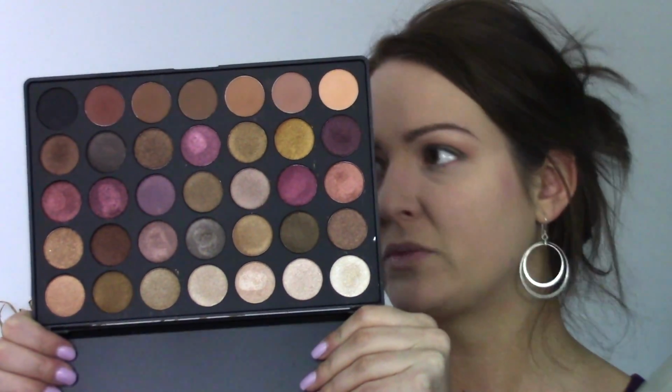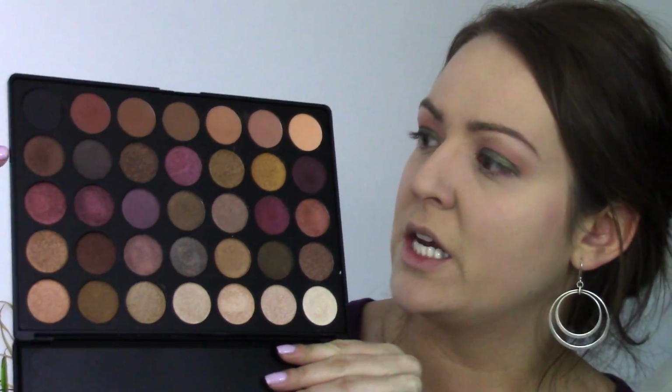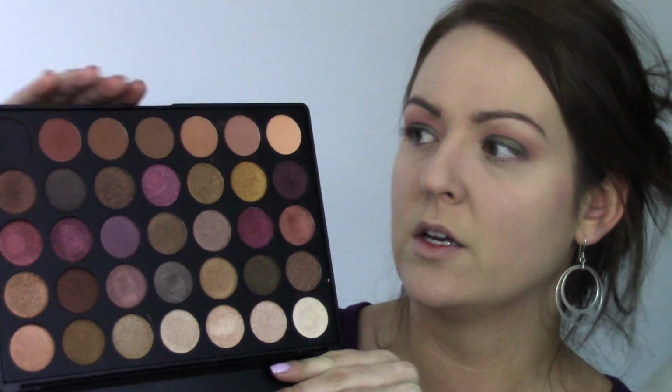The next shade that I'm going to use is from my new Morphe palette. It looks like this. I didn't quite realize when I got the palette that I would have to pay extra shipping and taxes and duties. I had to pay for duties when it got here, so I didn't know how much it was going to be. So that's a little bit annoying, but I really like their product. So this is the palette. It's the 35F. Most of these shades on these four rows are metallic and the top part is matte, more like blending and transition shades on top. So I really like this palette.